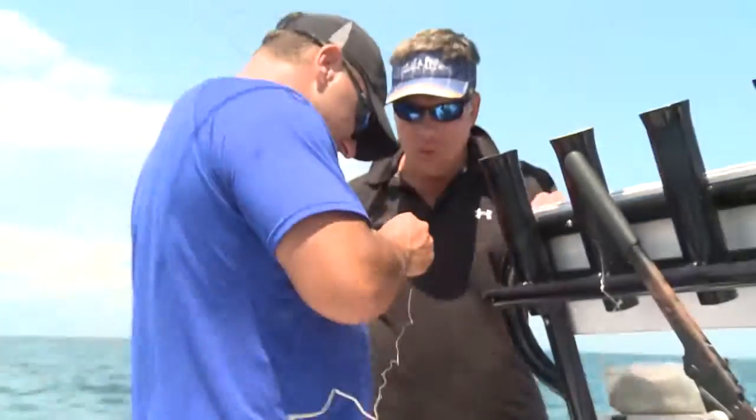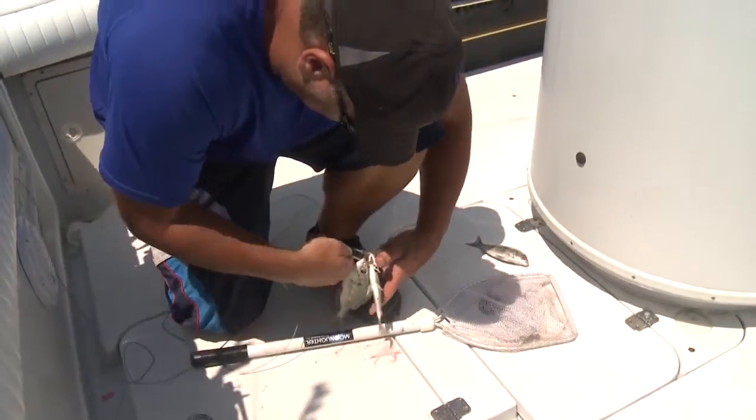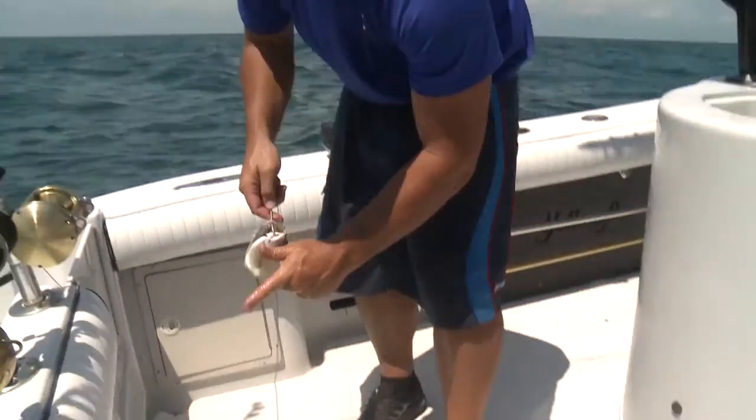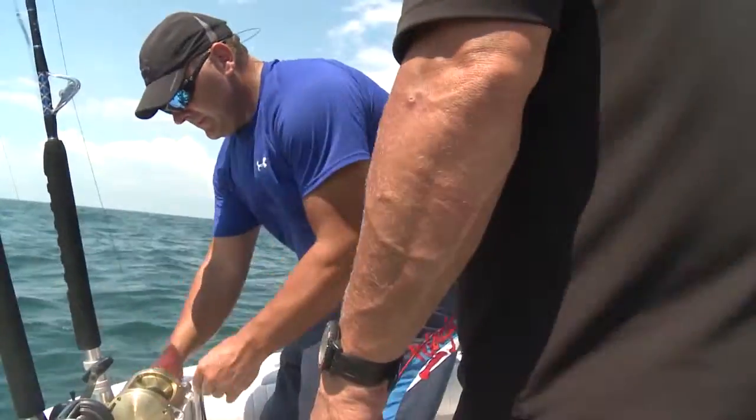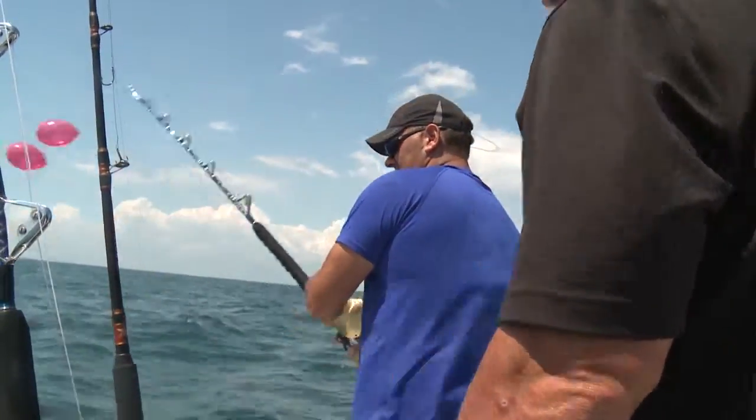So I took a single hook and put like three to four live pinfish on this hook. And they were swimming around creating a lot of racket. And back on a balloon rig and put it back out behind the boat. Wade has already told me that probably 3:30, he's gonna have to be going in, heading in.